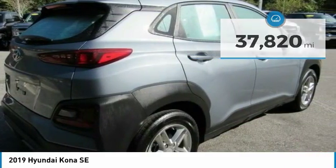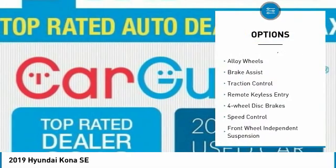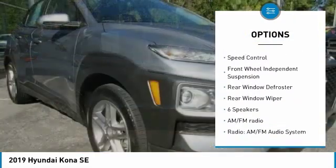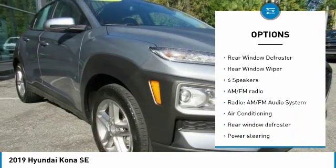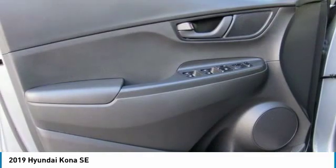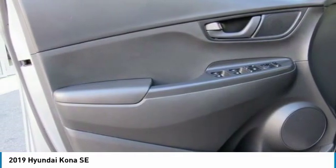Here are some of this vehicle's great options: electronic stability control, alloy wheels, brake assist, traction control, remote keyless entry, four-wheel disc brakes, speed control, front wheel independent suspension, rear window defroster, rear window wiper.